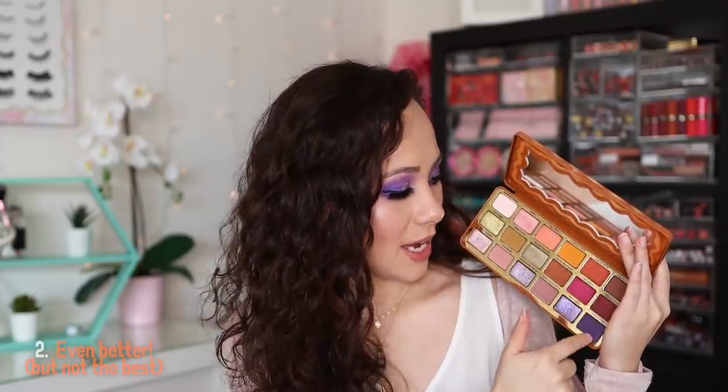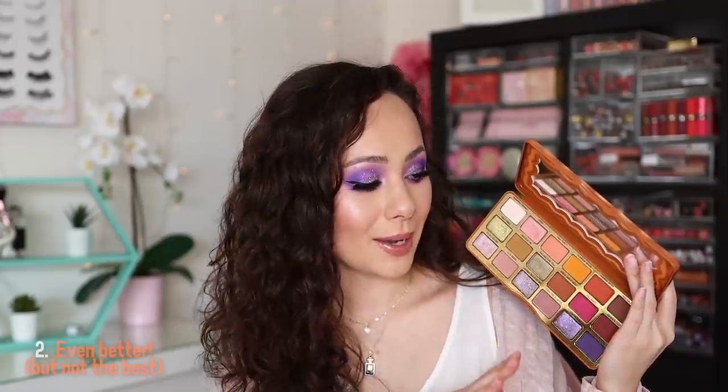And like I said, when you get in this area, some of the colors are a little bit harder to blend, but I've created so many different looks with this palette and have loved every single one. So I love that palette.